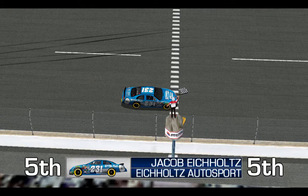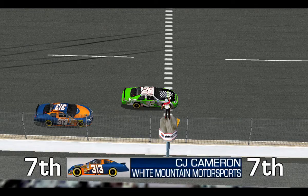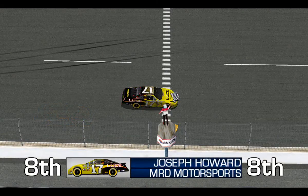Eichholz has been proving all season that his win in the rookie shootout was no fluke. David Krikorian finishes a very quiet 6th in the 32 car, and behind him, CJ Cameron brings home another great top 10 run. Joseph Howard finishes 8th for MRD Motorsports.